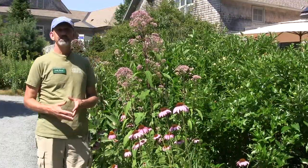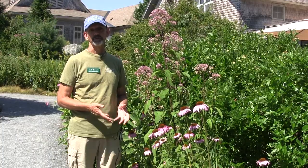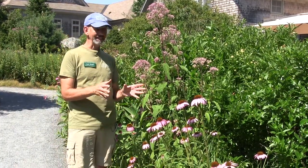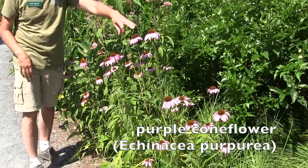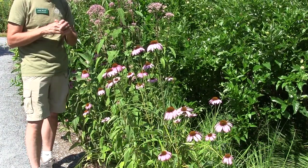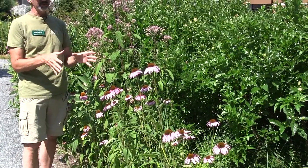So if you want to attract butterflies and pollinators to your garden, you definitely want to include Echinacea purpurea, or purple coneflower, or coneflower. As you see here, it's just a magnet for butterflies. You can see right now we've got this little skipper butterfly on the cone right here, along with the bumblebees. They attract so many different types of pollinators. This is the species purpurea.